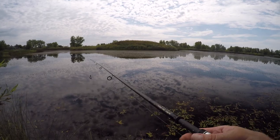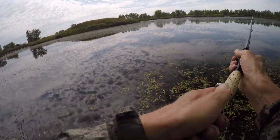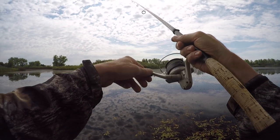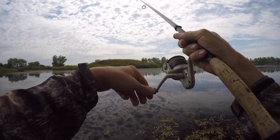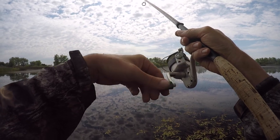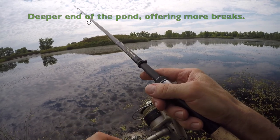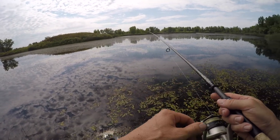All right, we're gonna fan cast just a little here. And we're gonna swim it. Just swim it. I should be coming into bass here. There will be bass here, whether I can get him.